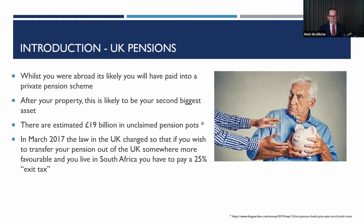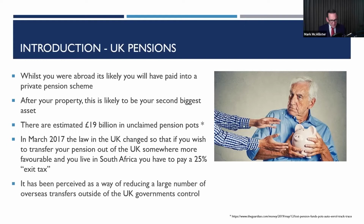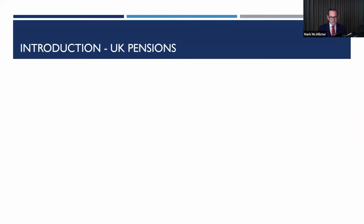Not much has changed in UK pensions since the pension freedoms came about in 2006. But actually in March 2017, the law in the UK changed so that if you wish to transfer your pension outside of the UK, somewhere more favorable, and you live in South Africa, now it's very common that you'll have to pay a 25% exit tax to do so, which obviously isn't ideal. It's been perceived as a way of reducing a large number of overseas transfers, which obviously would have taken the money outside of the UK government's control.